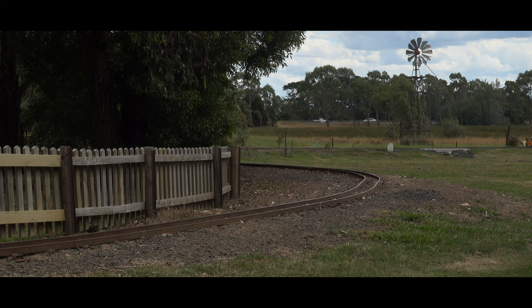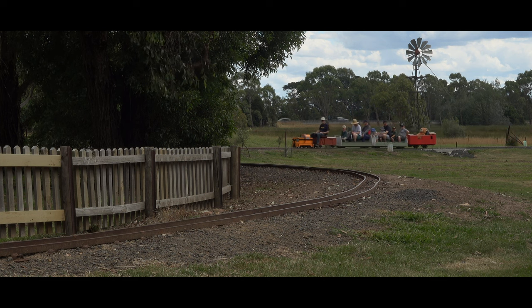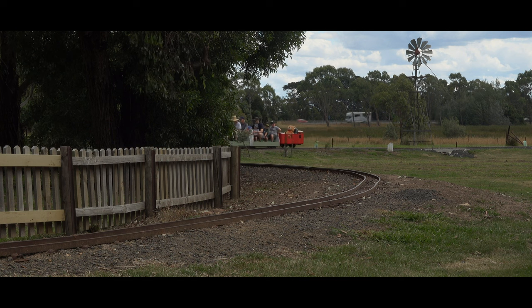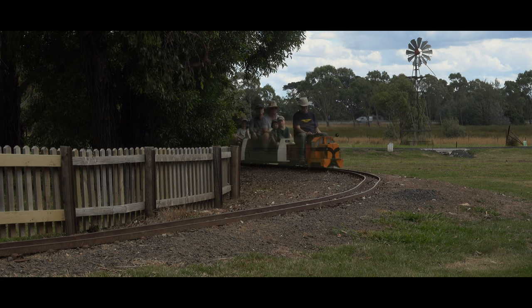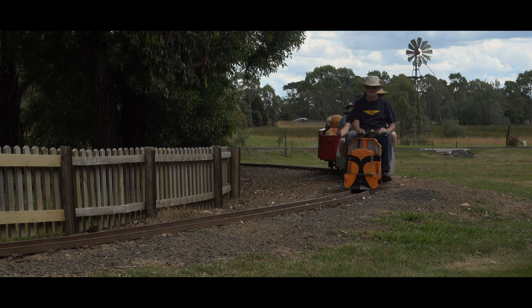This miniature railway is a 7.25 inch gauge. Now on the day we went, they had one locomotive running around, which I believe is a South Australian shunting locomotive. And it was pulling a handful of cars with passengers paying $3 for a ticket. Now, if anyone knows what this locomotive is, please leave it in the comments below.